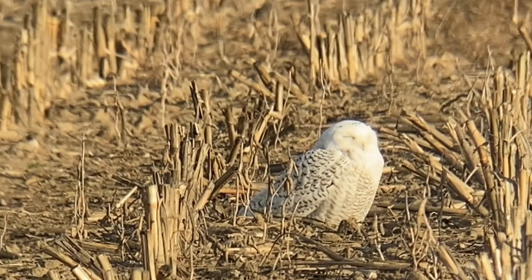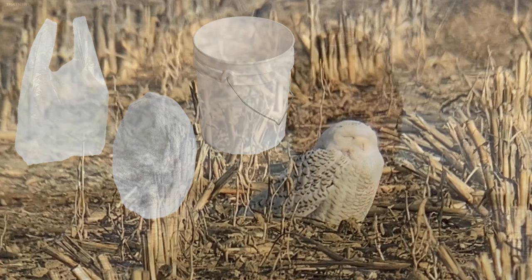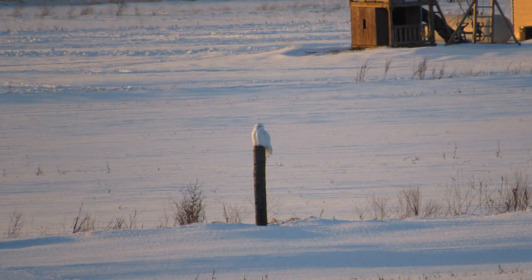Searching is best when there is no snow cover, as the owls stand out much more prominently. However, watch out for the deceiving white plastic bags, buckets, or chunks of ice and snow. When snow covers the ground, it can be that much more of a challenge to find a snowy owl.